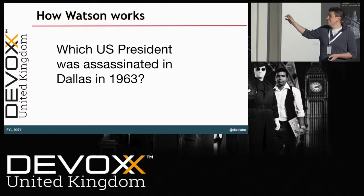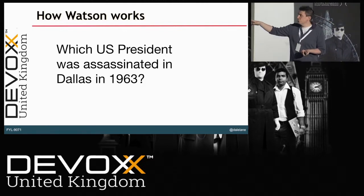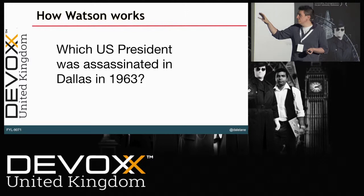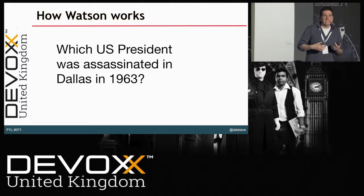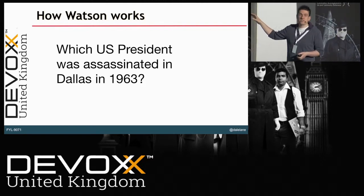But all the words in there matter. Dallas has a capital letter and has 'in' before it, so it's probably the name of a place. There's the reference to the US, probably a place in the States. 1963, recognizing that in the context of the sentence, is probably talking about a date, a year. Because that understanding means that we stand a chance of finding the answer in a document that talks about the 60s and never actually mentions 1963.